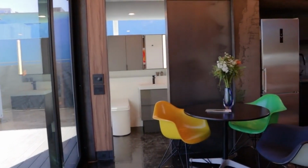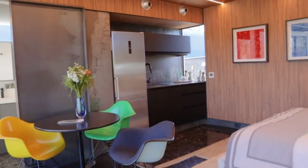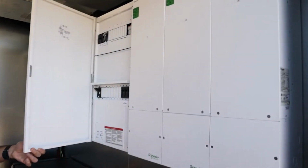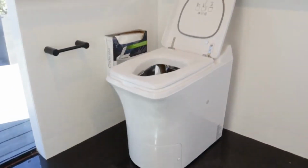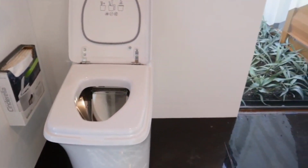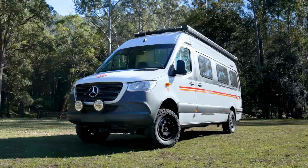The interior of a SPARKBOX home is just as impressive as its sustainable features. Thoughtful design ensures that every inch of space is utilized efficiently, providing a comfortable and versatile living area. SPARKBOX is proving that you don't have to sacrifice comfort or style to live a more sustainable lifestyle. Their homes are a testament to the fact that eco-friendly living can be both luxurious and practical.